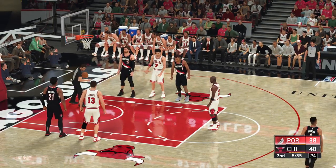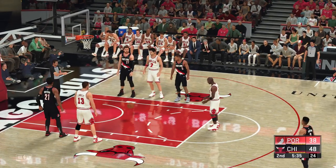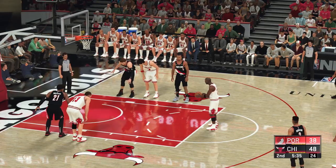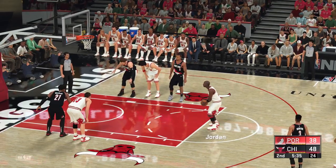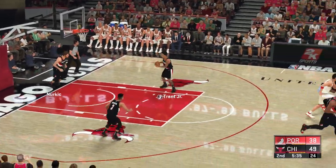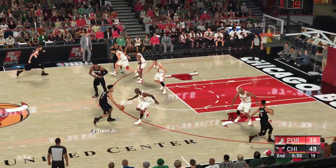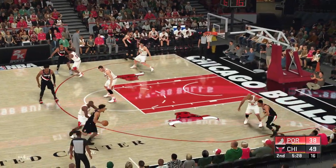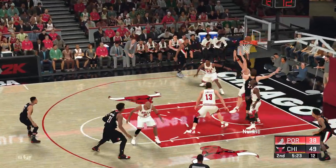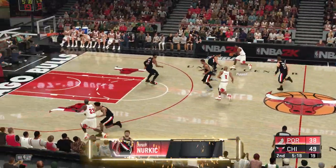Mind the lanes. Mind the lanes. 1 shot. Free throw good, Jordan. Here's Trent. Here's Nurkic. Rebound by the Bulls. Longley's got his 4th rebound with that last one here tonight.